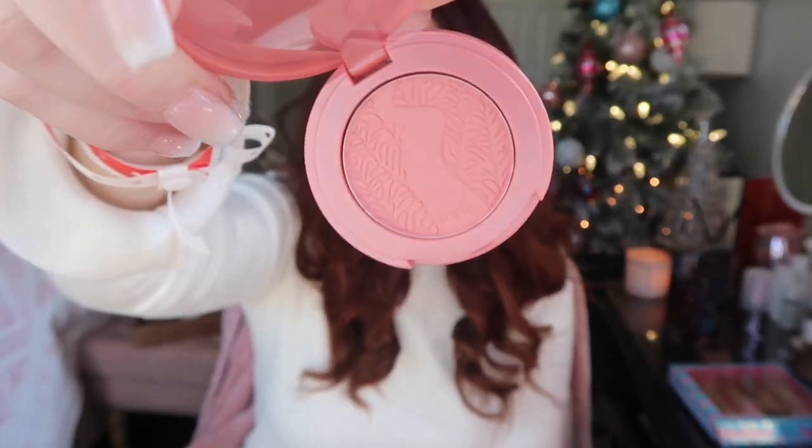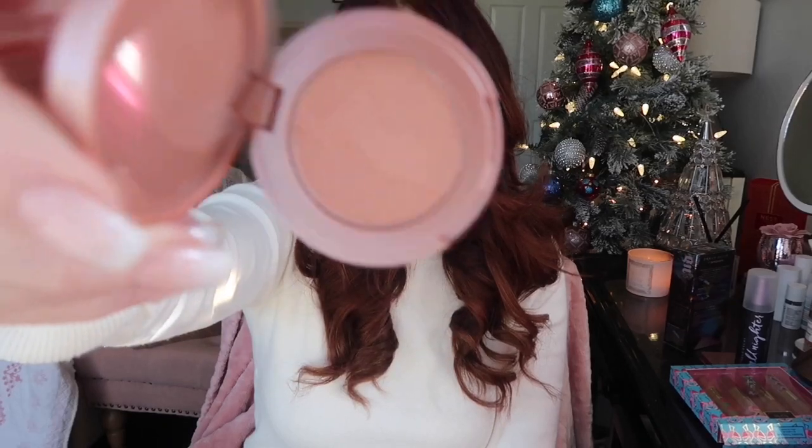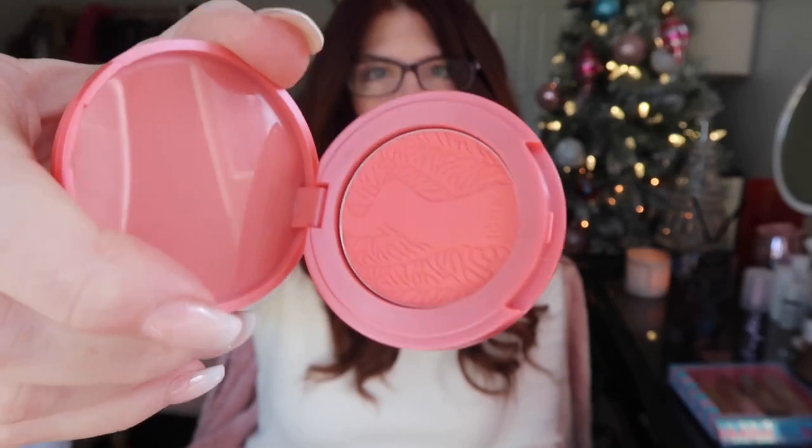I'm not going to swatch these because I do want to give this as a gift. It is Bikini Bottom, which is really pretty. And again, you could get the lip gloss and the blush and mix and match. It'd be really cute. And then this one is really pretty. This is Sunny Side. It's a more natural color. And then last, this one is Parasol. This is kind of a peachy color. Very pretty. So you hit the gamut with these blushes. And I really like the Amazonian Clay blushes from Tarte.